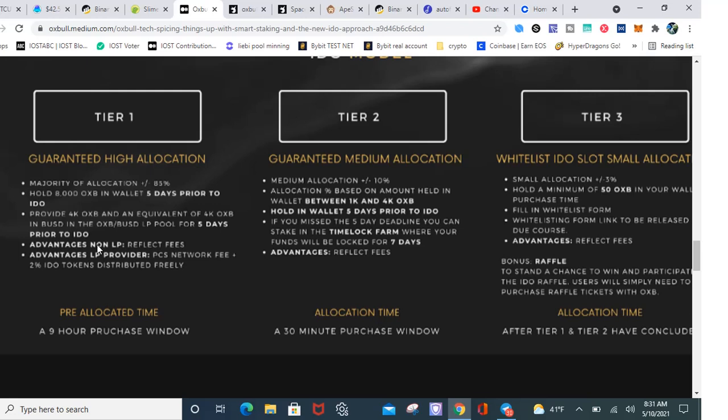Hope that makes sense. So advantages of non-LP, you get reflect fees. Reflect fees is basically every time there's a transaction, you get an airdrop of tokens because there's a fee that's charged to each transaction. So it's a benefit of just holding the token. If you hold a token, you get these airdrops, which they call reflect fees. So advantages of LP providers, you get PCS network fee plus 2% IDO token distribution freely. So what that means, I'm assuming, because I'm not in Oxbull Tech anymore. I took my profits. I'll get to that in a minute.